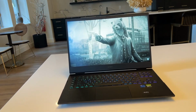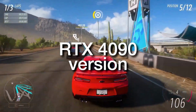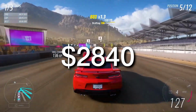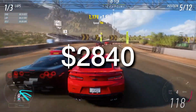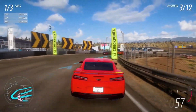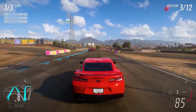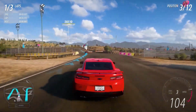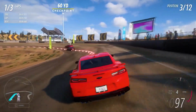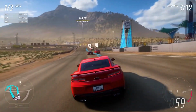And then if you want better gaming performance, you can upgrade to the RTX 4090 version for $550, and the total price in that case with all the upgrades is going to be $2,840. Once again, really good price for a laptop with the RTX 4090, which is really similar in terms of performance to the RTX 4070 for desktops or RX 7800 XT, so you will have a much better experience at 1440p resolution, especially with these 240Hz that you get on this one.